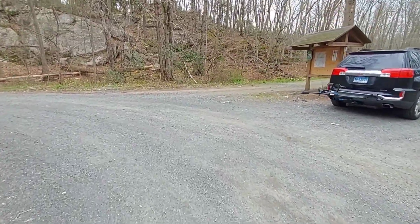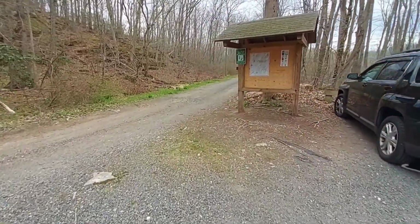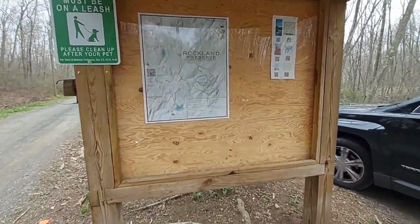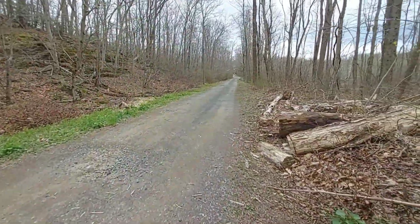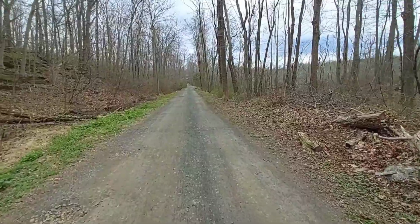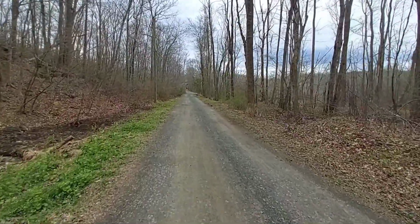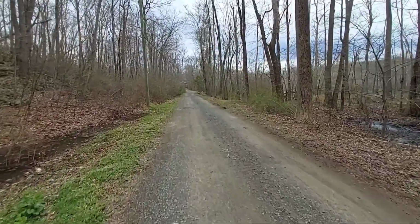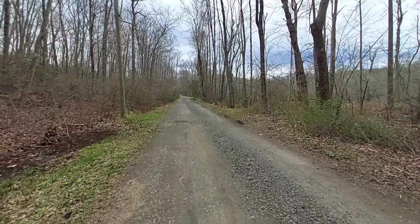But if you follow the blue blazes, you're going to stay on this trail, despite all the many other trails that intersect it, including these ones on the Rockland Preserve, which we've been in and out of all day. The blue blazes are easy to find. I only had one place where I got on the wrong trail for just a few minutes, and I knew if I didn't see a blue blaze that I probably was on the wrong trail, and I was. Backtracked, corrected course.